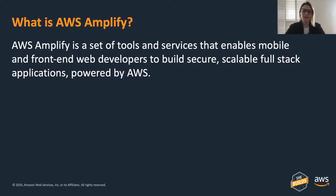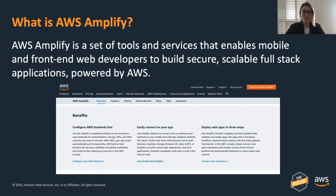Now, what is AWS Amplify exactly? AWS Amplify is a set of tools and services that enables mobile and front-end web developers to build secure, scalable, full-stack applications powered by AWS. On the AWS Amplify website, there are 3 main benefits. Firstly, it allows you to configure AWS backends fast.